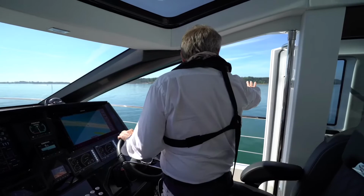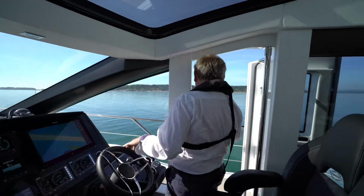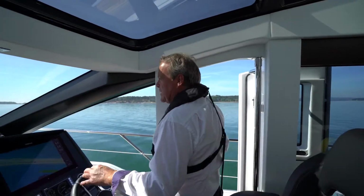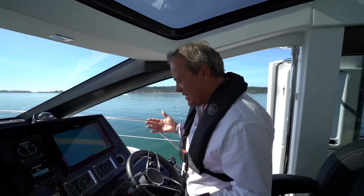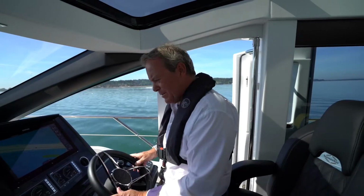You'll see the side door to the starboard side, so when we moved away from the dock, that's great. I mean, I can step out of here extremely easily, got a great view down that starboard side, and makes life very easy in understanding how close you are to the dock and judging distances.